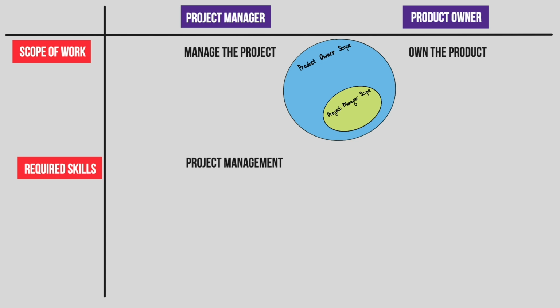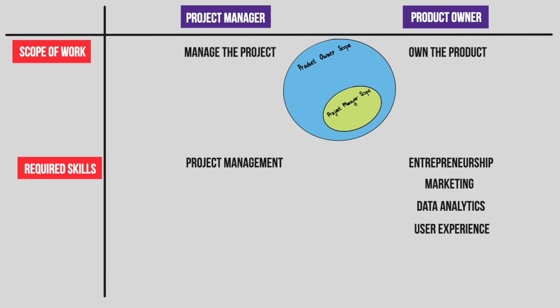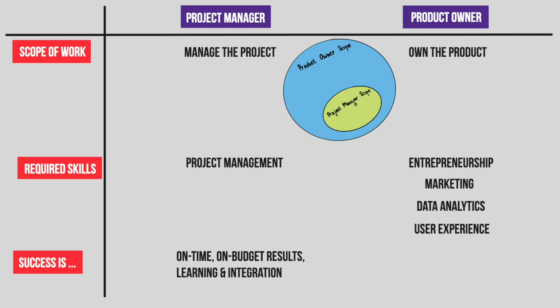A project manager needs to know project management according to what is defined in the Project Management Body of Knowledge, while a product owner needs to have entrepreneurial skills, marketing skills, data analytics, user experience, and other skills needed to make the product successful in the market. According to the Project Management Institute, a project manager is successful in doing their job when the project they manage is on time, has on-budget results, learning and integration for the organization. While a product owner is successful in doing their job when the product they own generates customer value, generates profit for the business, and the product is sustaining in the market.